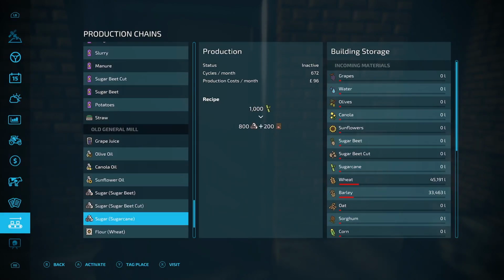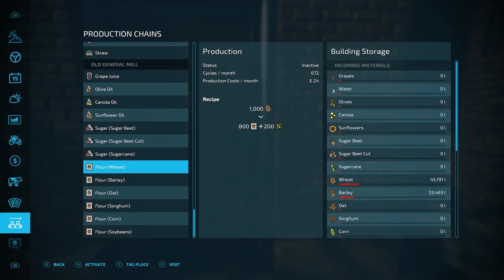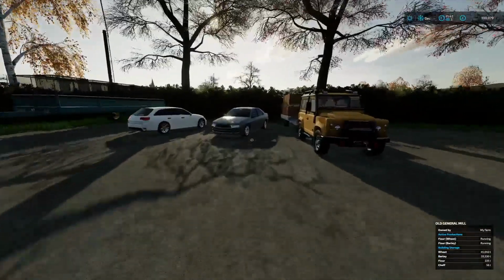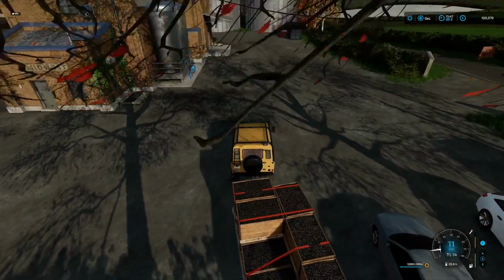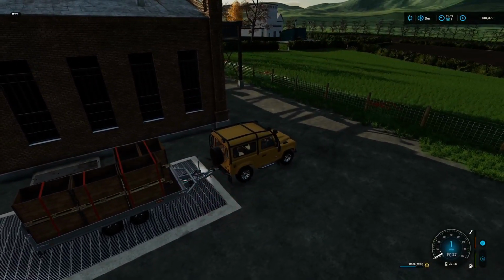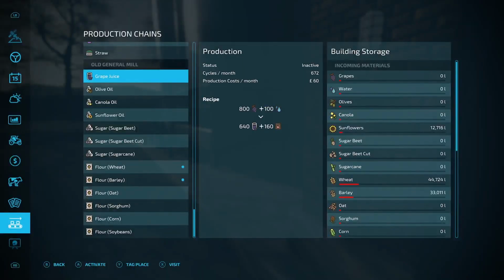So we're going to put in... And this is going to give us chaff as a byproduct as well, which is quite handy. So we've got wheat, we've got barley, and we need to put some flour on in just a second. So that's processing at a good rate. But let's get this in as well. So get all those in and get this processing as well.